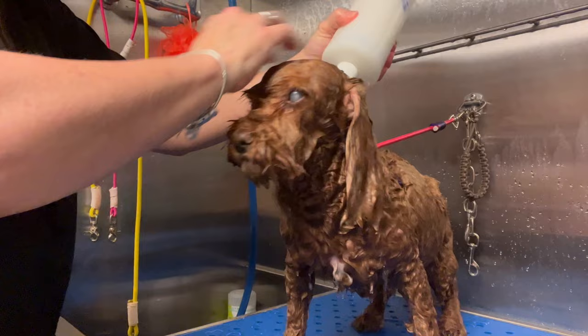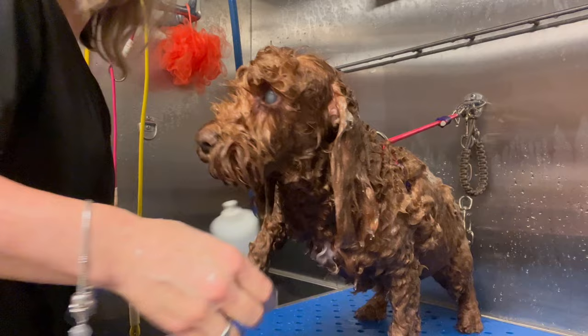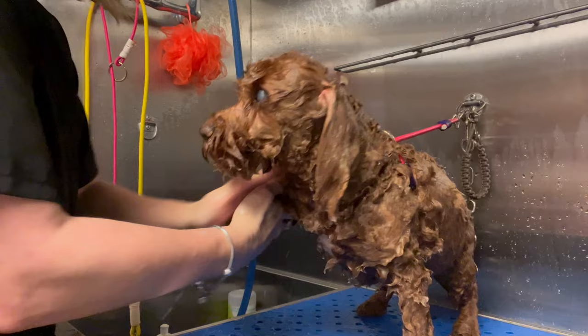Now we are adding the conditioner to Peanut. Condition every dog, guys. I don't care what the breed is. This is a pet. We need to rebalance the skin and coat. So we are using that gentle Soos conditioner. I'm going to massage it all through Peanut's coat. And I'm also going to let this product sit on her coat for a couple minutes as I run my hands through her skin and coat and just evenly disperse it throughout Peanut so it can do its job.